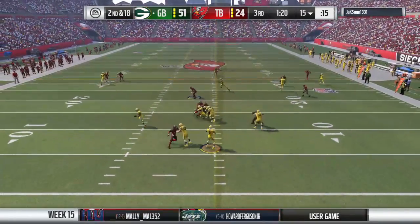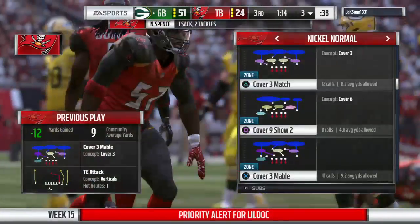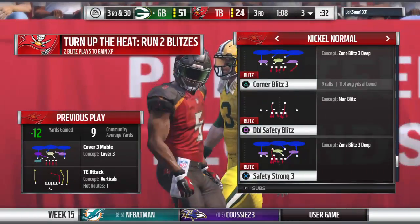He'll look to throw. And he's going to be taken down. Sacked back at the 2. Noah Spence. He's the one to get him, and that's sack number 7 for him on the year.